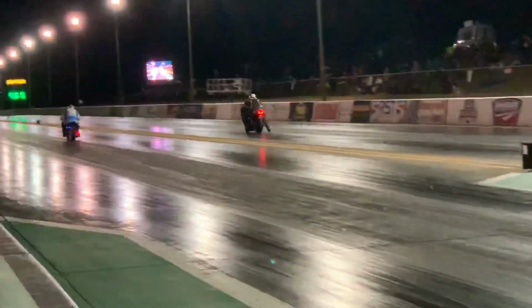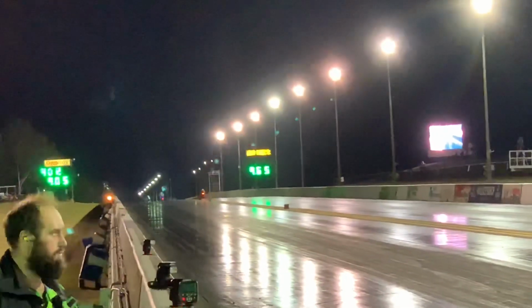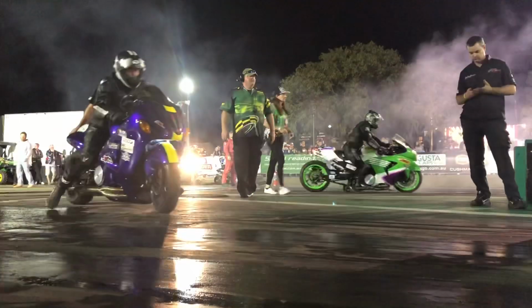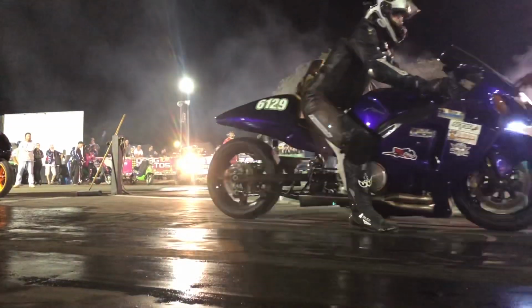Green lights all around. Finally, we got a race. Will it be the Suzuki? Will it be the Kawasaki? Who do you like and why? Top end. Give it to the GSXR 1000. Nice run there. And a big starting line advantage for Craig Banks.